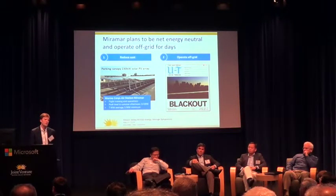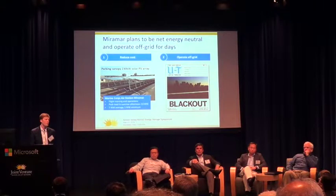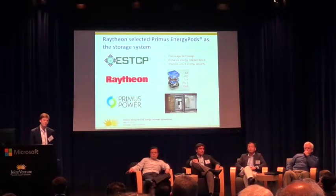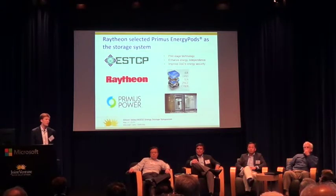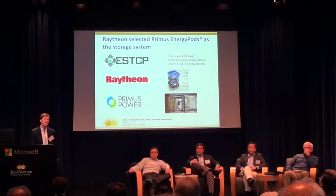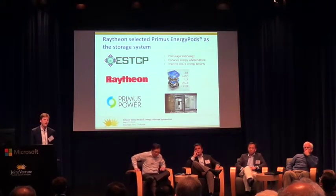And part of our demonstration, with the solar array we're going to be integrating with, is to be able to operate a small set of their base off-grid for 3 days, essentially with solar and battery itself. That project is a combination project with Raytheon. They're the project lead and the ESTCP granting agency. Raytheon is serving as the project integrator here. They're providing the system smarts, we're providing the battery, and we're integrating with solar that already exists on site.